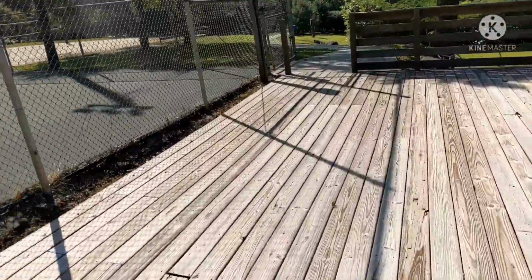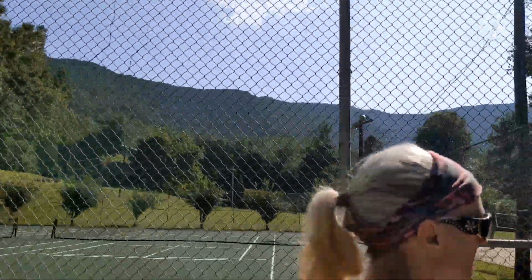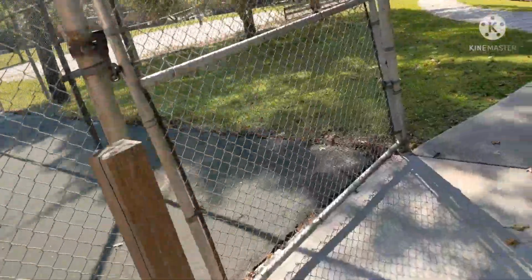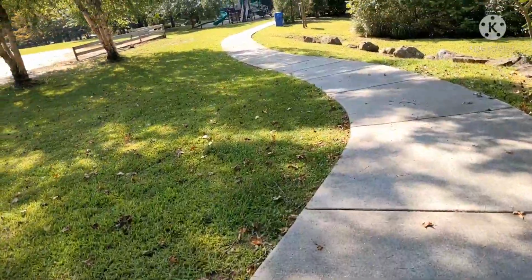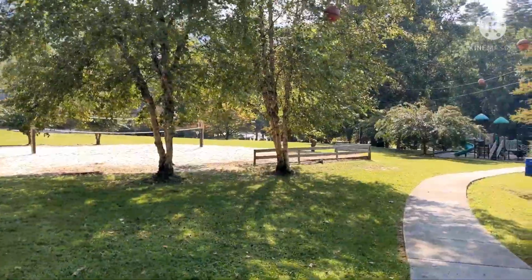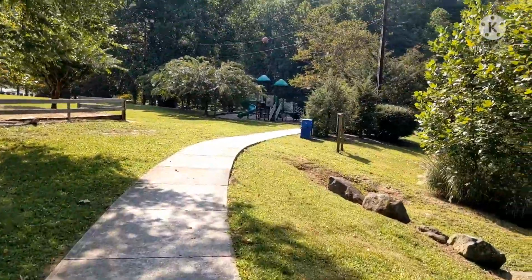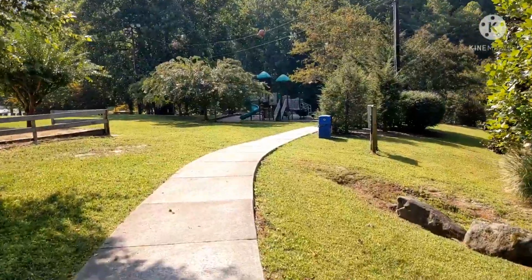There you go. So yeah, it's a nice place. They got tennis courts. There's the ridge where we were at, where we came down today. Basketball and volleyball. Yep. Beach volleyball court. Playground for the children. Kind of a neat place, actually.